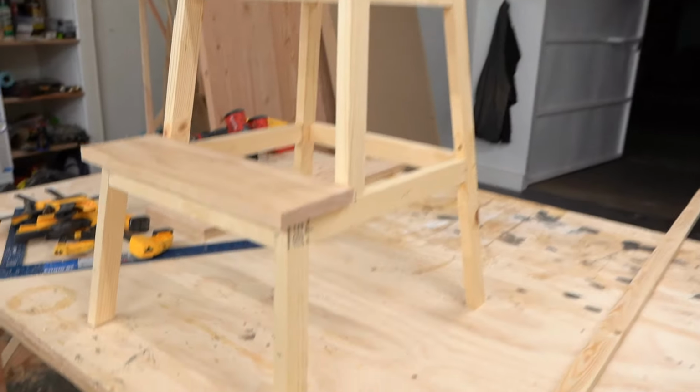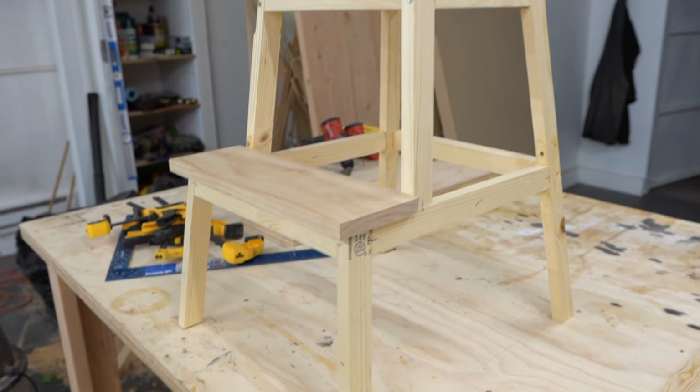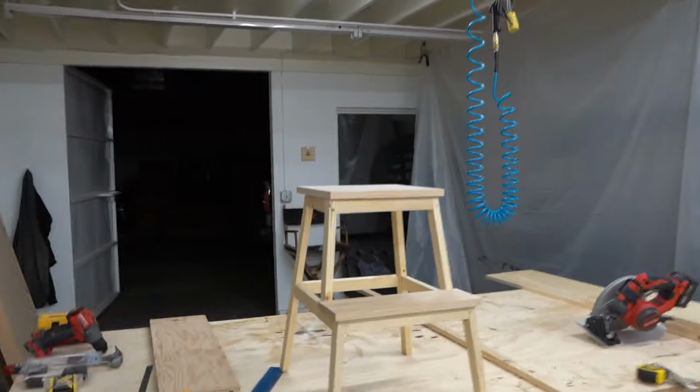So I just wanna give you a peek at what I'm working on over here. This is a step stool for Evie. It's a little bit big. I made it a little too big, but I'm gonna add a rail all the way around the top here, so it helps her from not falling off.